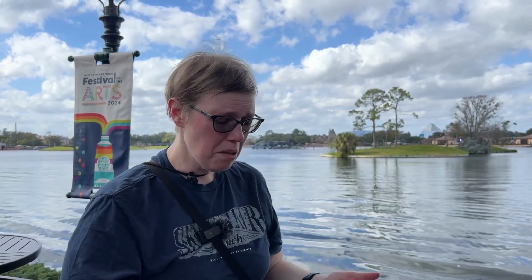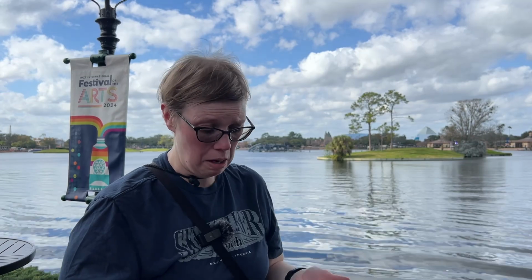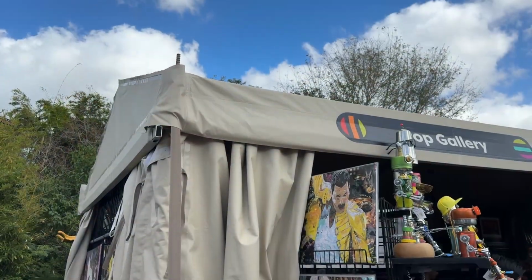Good sized portion, I would say overall. My favorite dish in the world? No. But very solid dish for the festival. So I would recommend it if you're gluten-free and looking for a gluten-free as-is option. This could be a really good one. So awesome. Of the 3 dishes so far today, it's my least favorite, but still very solid. Fair. Okay.